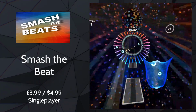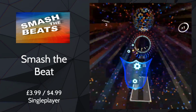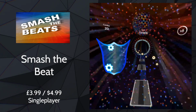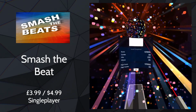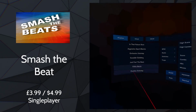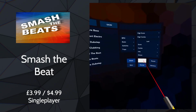But the other ones are basically the same. It's a hammer or a sword. I can quickly show you those as well. And for some reason it carries on to the end even though there's no music playing. But there you go, you get your own scores. There doesn't seem to be any leaderboards or anything to compete against each other. You've only got your own scores going on here.